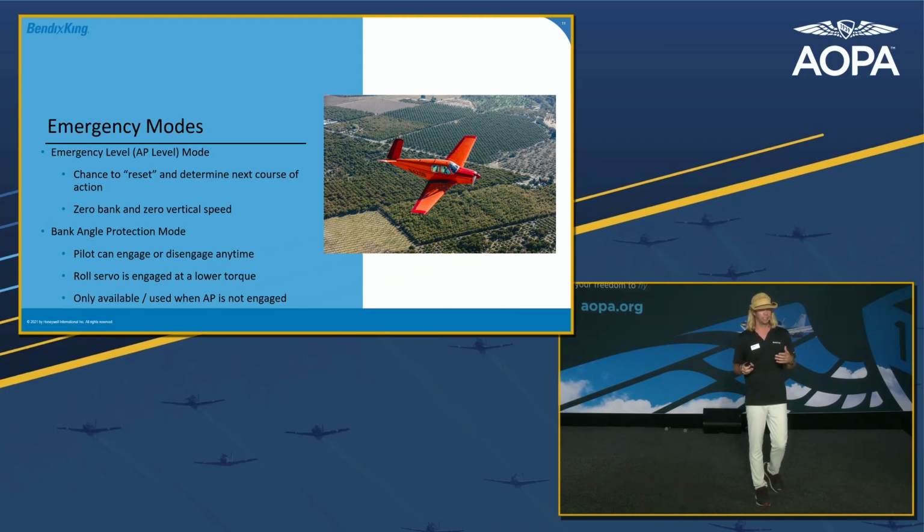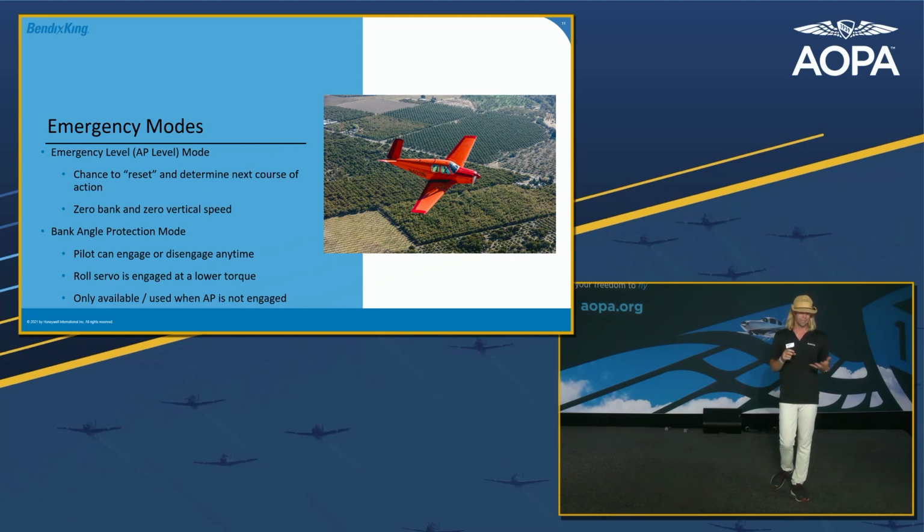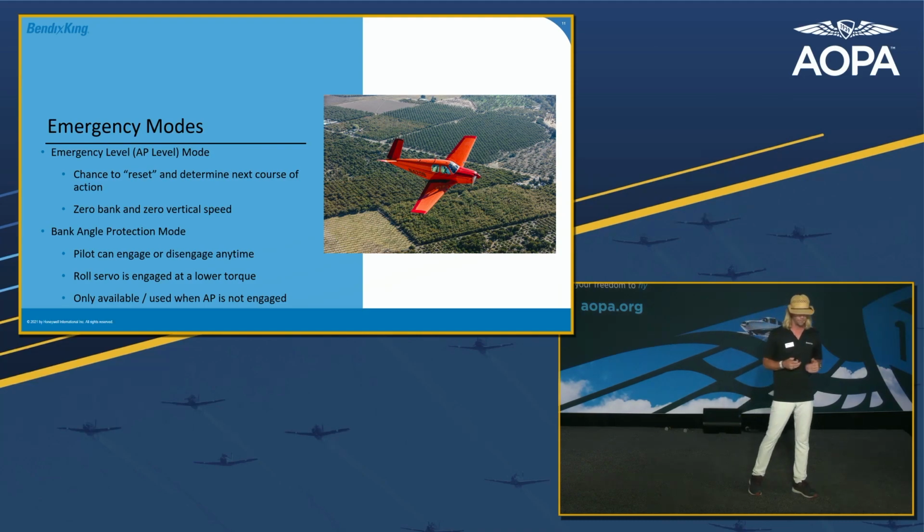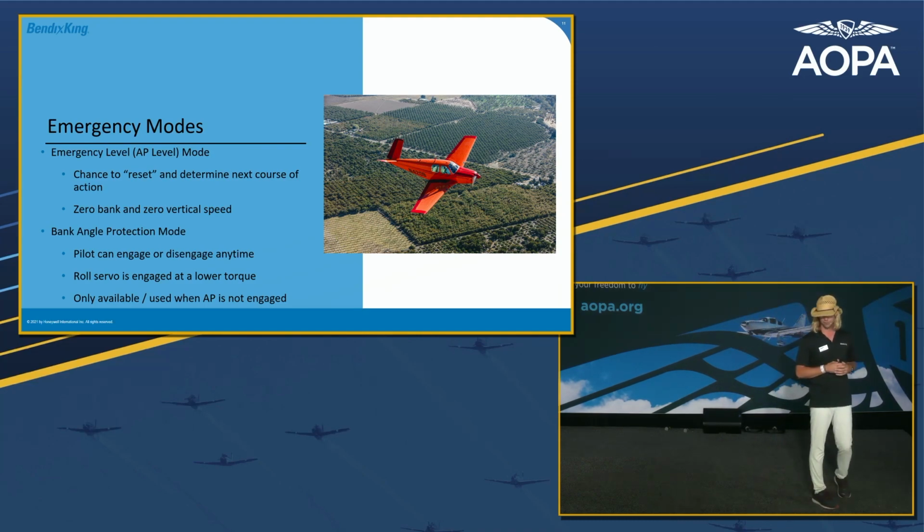We actually did play with some of our initial software of putting in an automatic 180-degree feature or a pilot-initiated 180-degree feature. That's actually why we chose to not do that, because of some of the testing that we did. And I think that's kind of a personal preference thing.